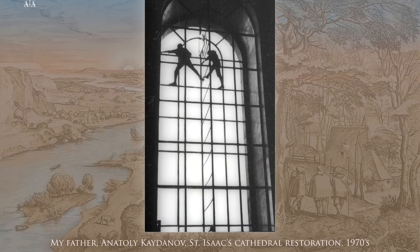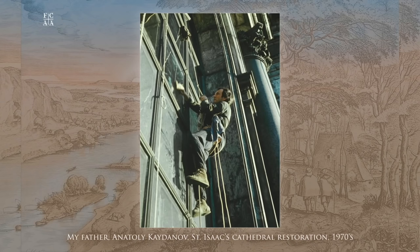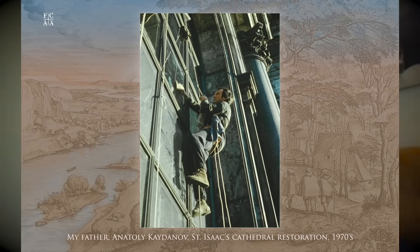This is a shot of my father cleaning the window of St. Isaac's Cathedral of, as you can see, many decades of dirt. There's another window where you can see him and his friend working on the window cleaning from the outside. And the size of this window is that of a 4 or 5 story house, just the window itself. So the size of this building is amazing.